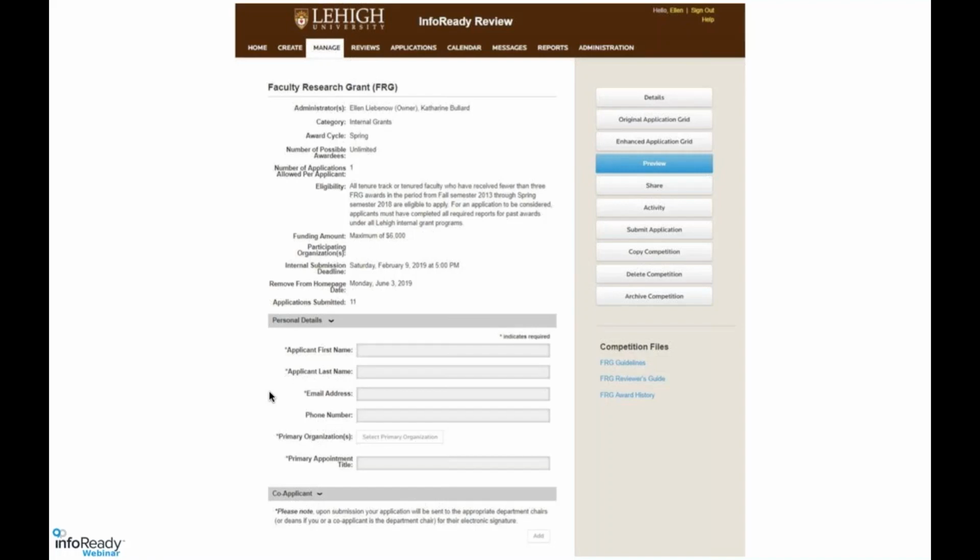And then we also have a link for the reviewer's guide, so that when reviewers are assigned proposals and they go in to see their review, they can click on a link and it will take them to this reviewer's guide, which is just their guide for going through the review process. So next slide.